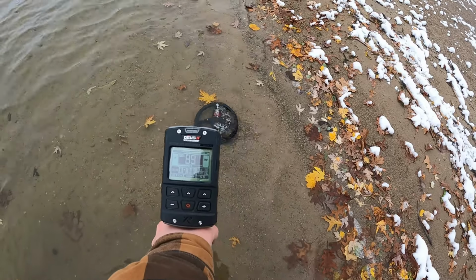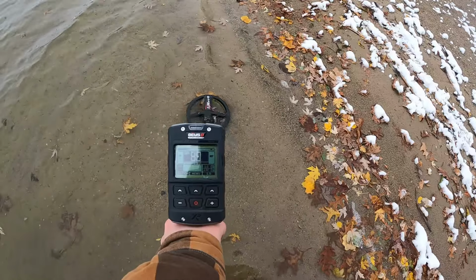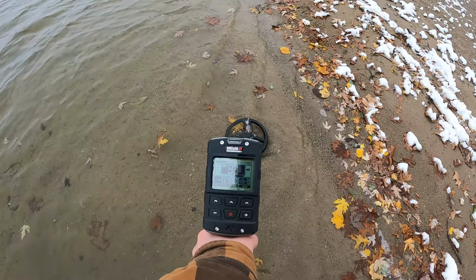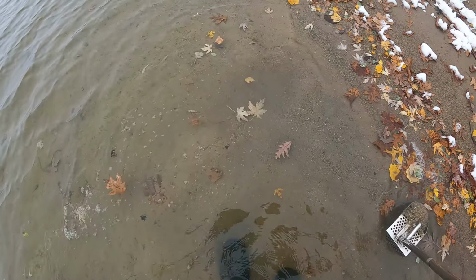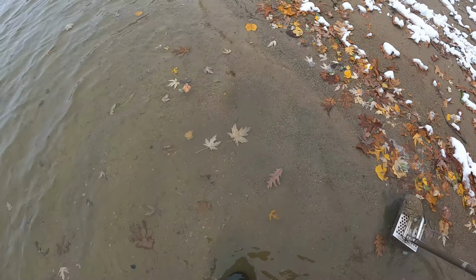Got another good sounding high tone here, hitting pretty consistently at an 88, 89. And we should have it in the beach scoop now. First scoop, so that's always nice.